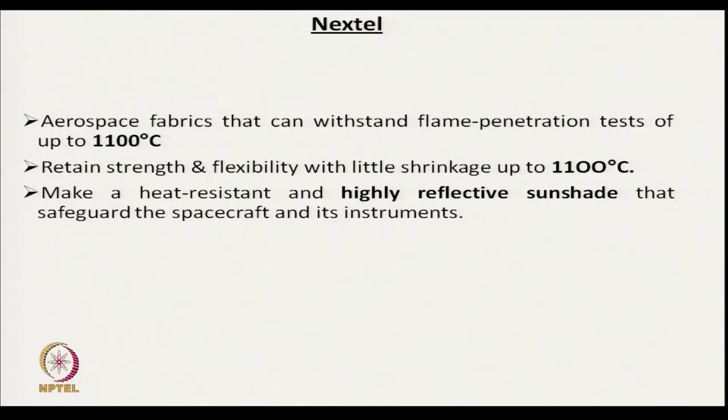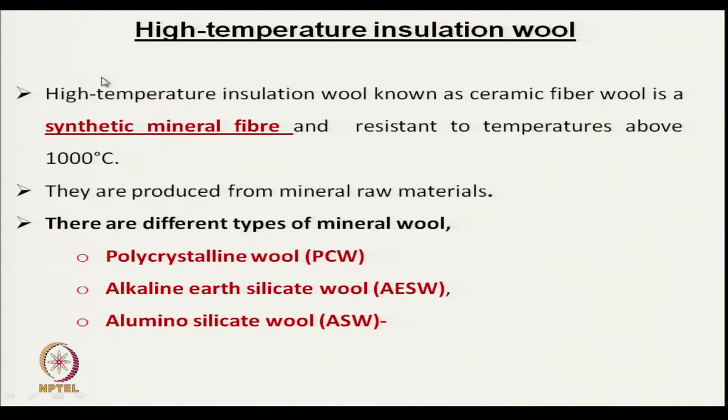Nextel is another high performance fiber which is flame resistant, used for aerospace application. High temperature insulating wool is another type of fiber. They are made from synthetic mineral and are resistant to temperatures above 1000 degree Celsius. There are different types of mineral wool, PCW, AESW, alkaline earth silicate wool, and ASW, aluminum silicate wool. So, there are different varieties of mineral wool fiber.